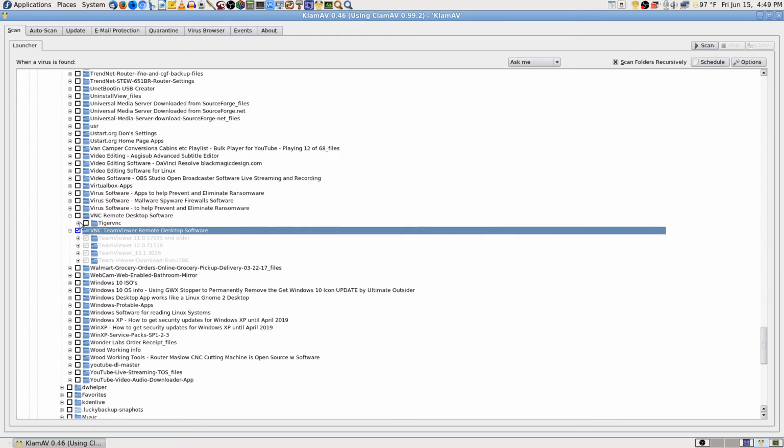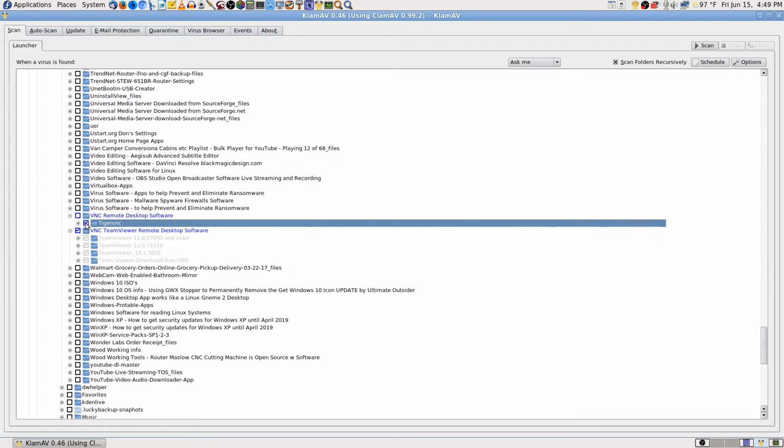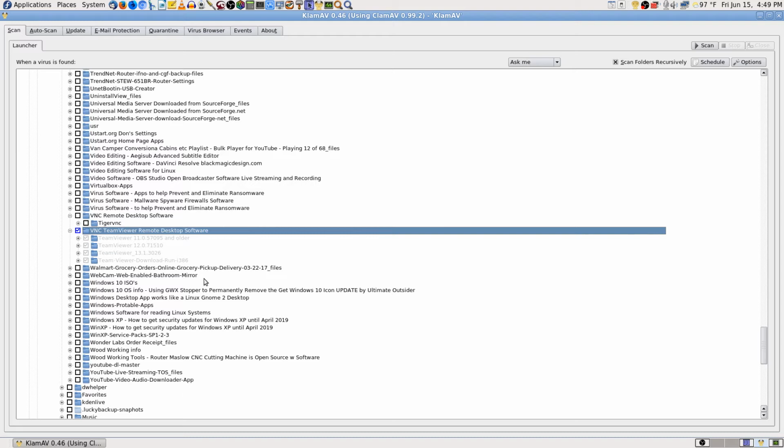What's the other one? TigerVNC. Whoops. I'll just leave it separate. That way I know my scan is only pertaining to that folder. Normally I wouldn't do just a couple of folders like that. Oh, should I plug in that SD card and do it too? I guess so. I don't see any reason not to.